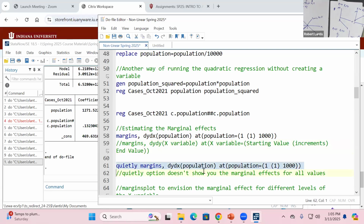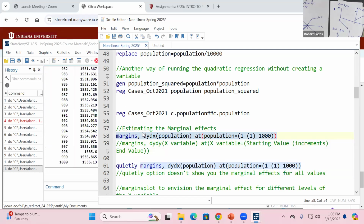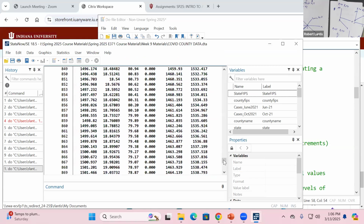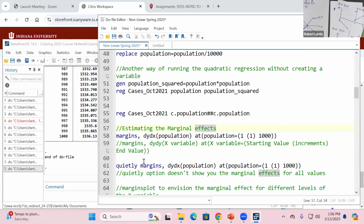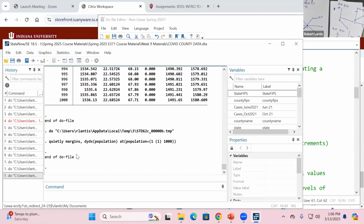So I often put the quietly command in here because if I don't, it'll spit out at me all this output where it tells me the marginal effect at every possible value in this range, 1 to 1,000. That's a lot to look at. It slows my computer down. So a lot of times, if you throw in this quietly, it'll do the exact same thing. It just won't spit out at you all what those marginal effects are. So it's still running, it's still doing the same thing, but you just don't get all that output.